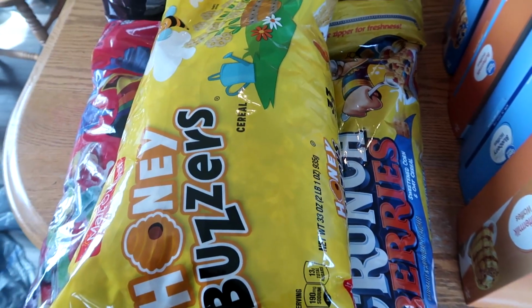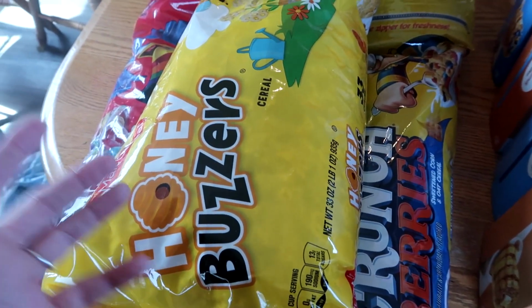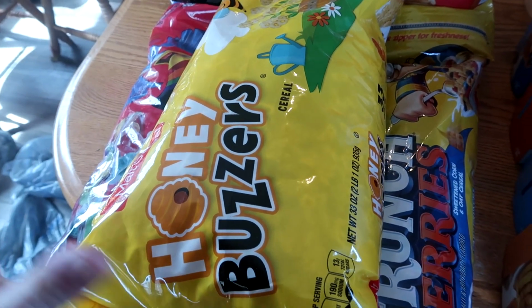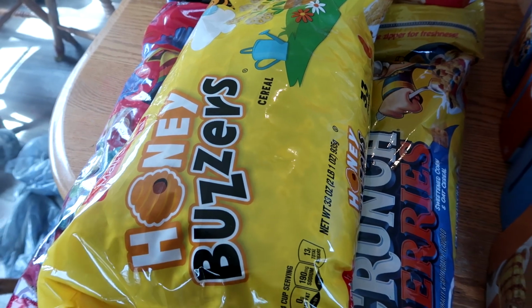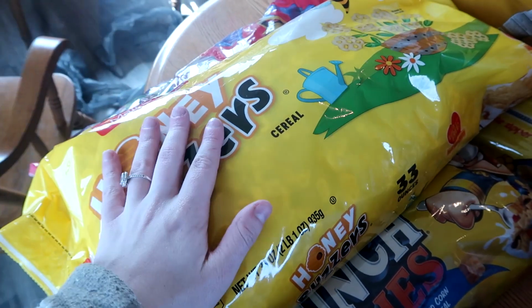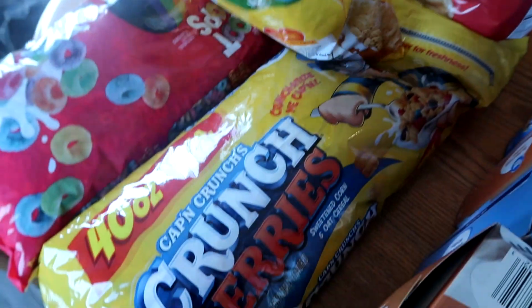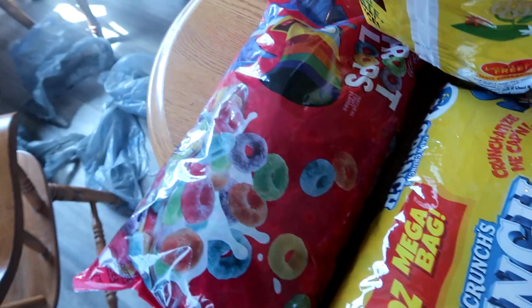We also completely ran through all our bags of cereal last month. I didn't buy cereal last month because we still had a couple bags that were half empty and I wanted to use those up before I bought more. So this is what we went with this time, the off-brand of the honeycombs. And then I got Captain Crunch and Fruit Loops.